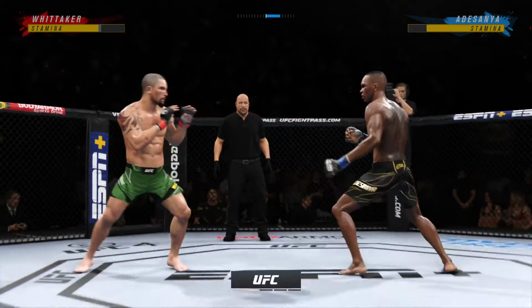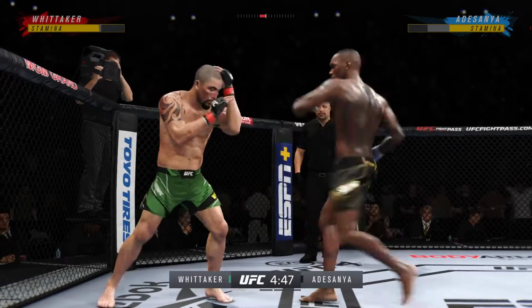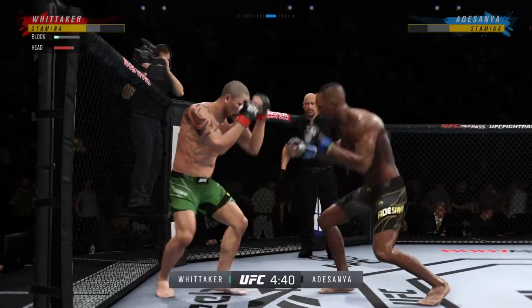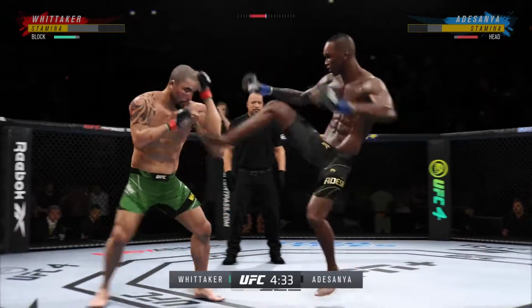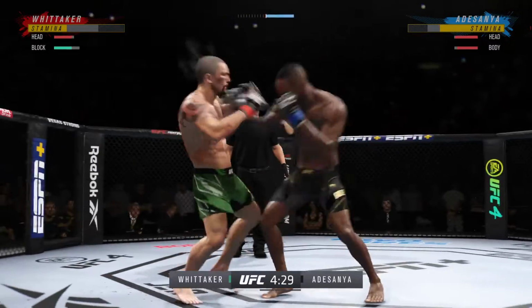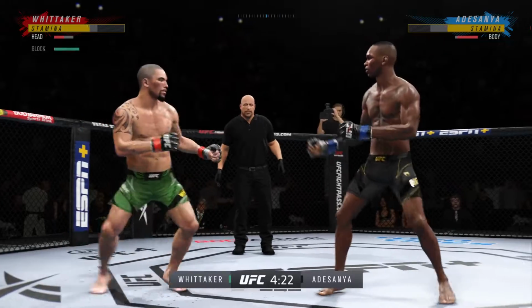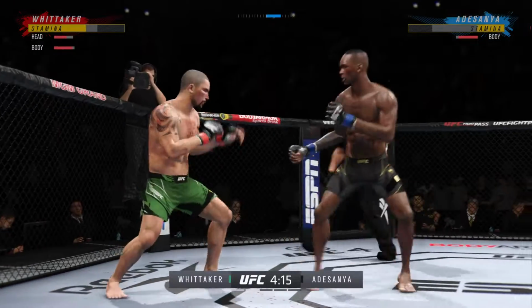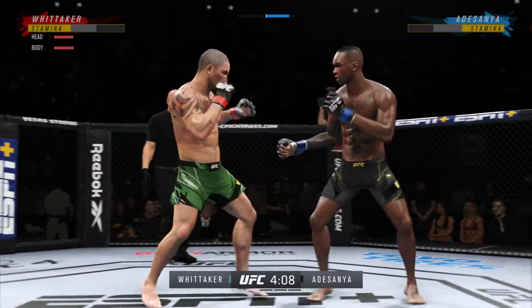Look at how he turns his hip over when he throws that kick. Oh, beautiful land there by Adesanya. You hear this crowd just eating out of his hand, booing on every time he advances. I mean, he just captures your imagination from the walkout to the entrance when he's in the octagon, the fighting style. He just kind of has that thing that makes you want to stop and stare at Israel Adesanya. Good punch lands. Oh, continuing to work the body to great effect.